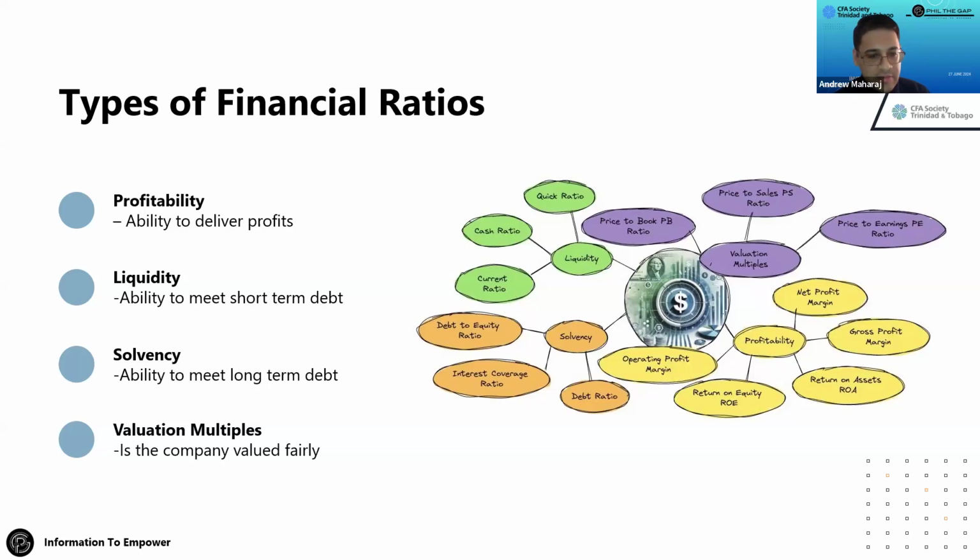We have solvency ratios, which speak to the firm's ability to meet its long-term debt. And in finance, generally, the distinction between what is considered short-term and long-term is generally a year. So when we say the ability to meet short-term debt, we're talking about obligations that will become due within the next financial year for the firm, right?